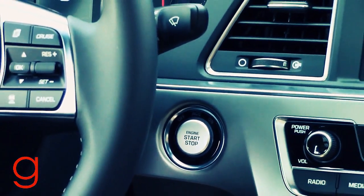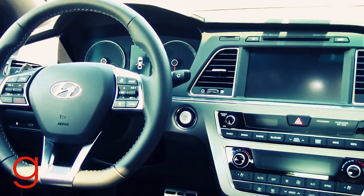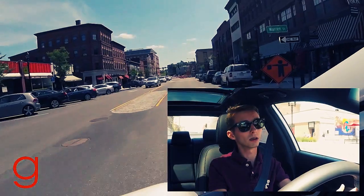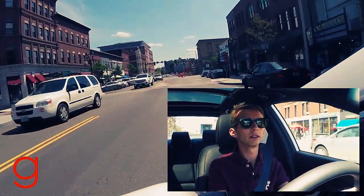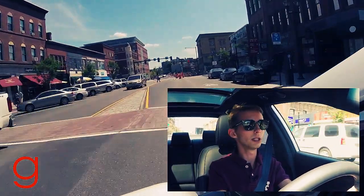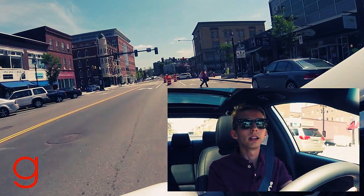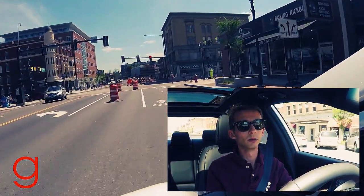Bluetooth and audio controls are right here on the steering wheel, and it has voice activation, so if I press that button I can control a lot of the functions via my voice. I can control the navigation and the stereo just by pressing the button, giving it a command, and it will take it from there, which is really cool. And more people. Definitely got to be paying attention today. People are just everywhere out and about enjoying this gorgeous weather while we have it.